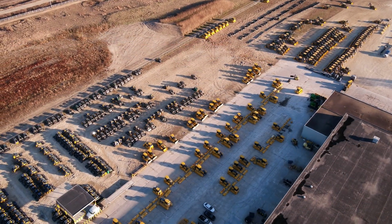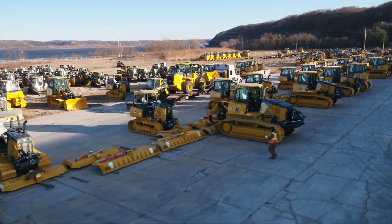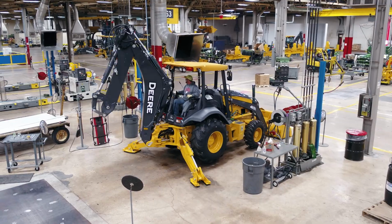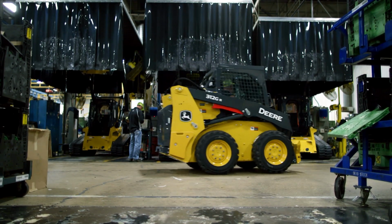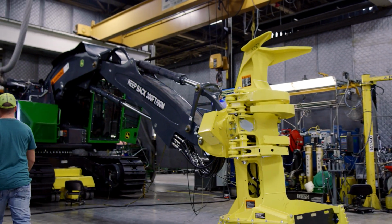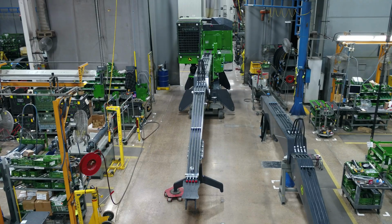In operation since 1947, Dubuque Works currently manufactures 6 product lines: backhoes, crawler dozers, and skid steer loaders for the construction industry, and tracked feller bunchers, tracked harvesters, and knuckle boom loaders for forestry.